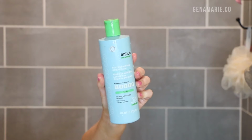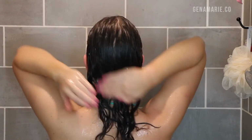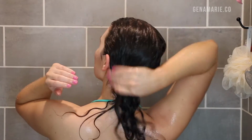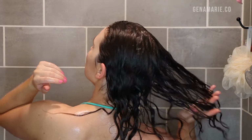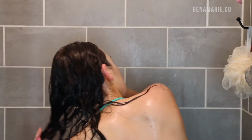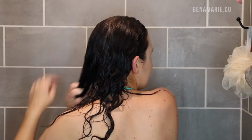So now I'm going back in with just a little bit of the conditioner. I don't always do this step when I'm going to be deep conditioning, but I don't really like to put my hair towel on and get out of the shower with tangles, so I am just using a little bit of this to remove the loose hairs that came out when I was shampooing, and also just to further detangle, just so it doesn't get matted up when I put my hair up in a towel.